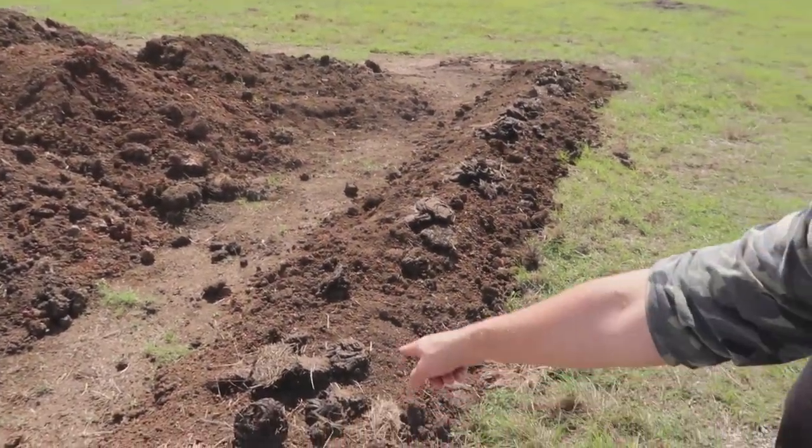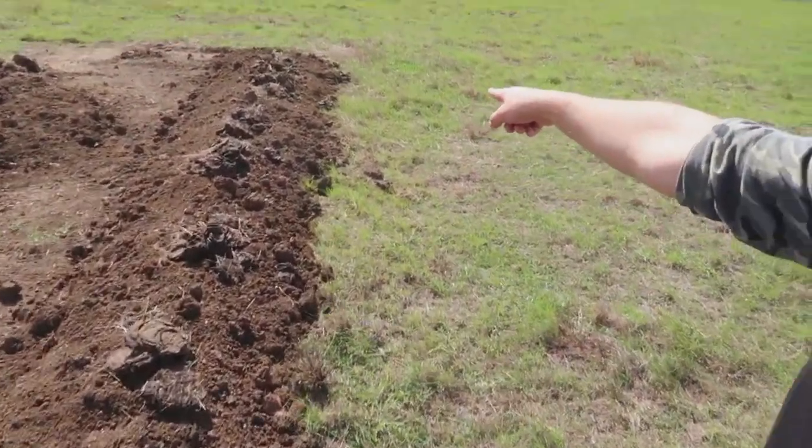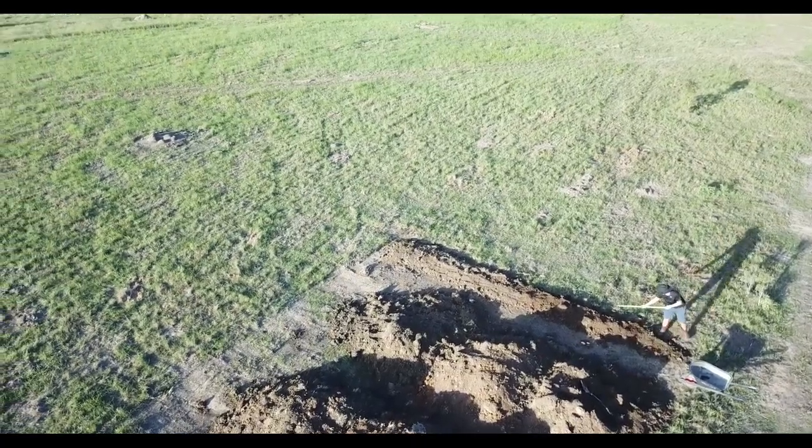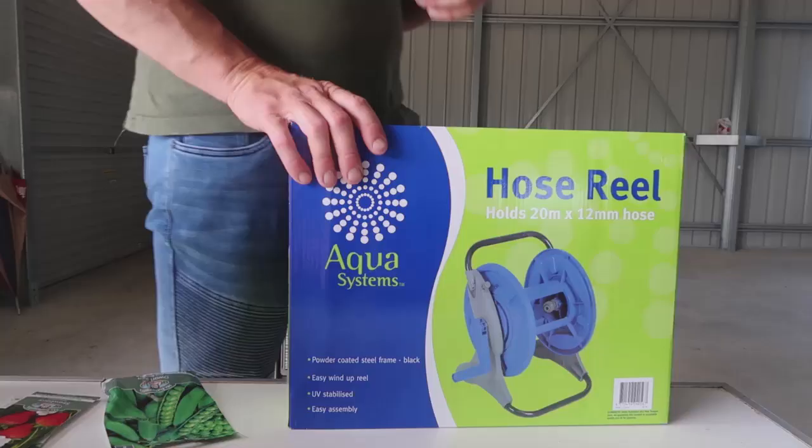Yesterday, we walked down and we picked up a whole wheelbarrow full of cow manure, cow poop, whatever you call it. And we just laid it on top. If you can see that. But I'm planning on turning all of this into garden beds as well.